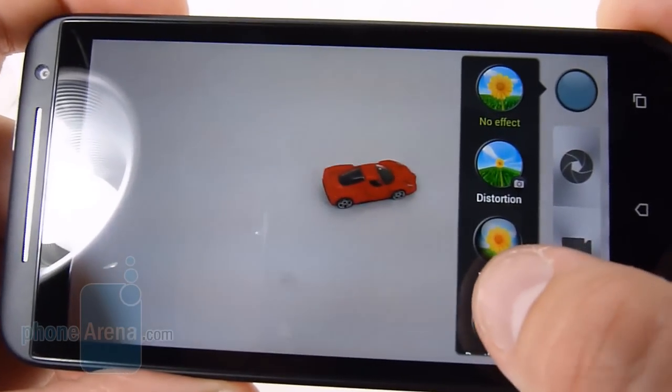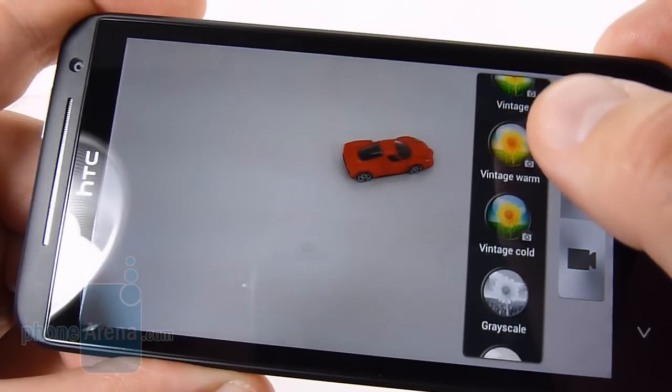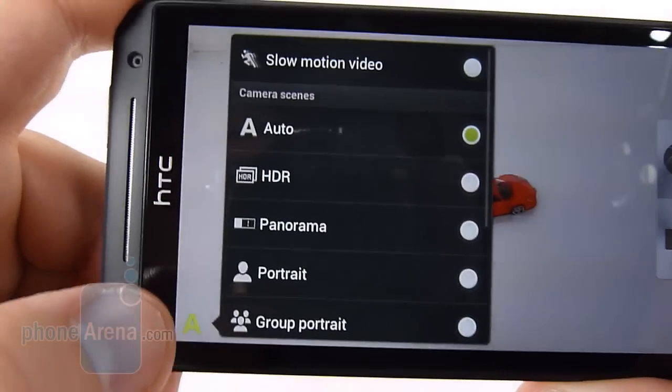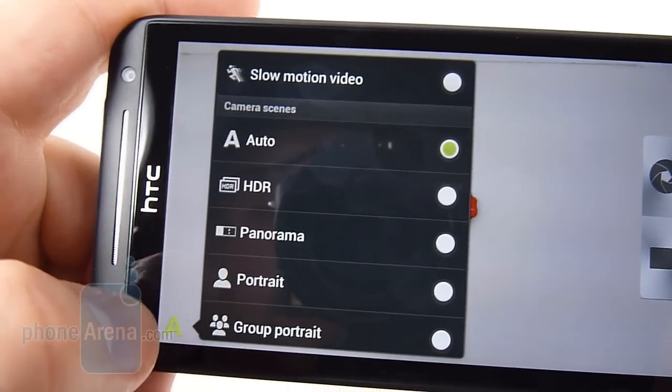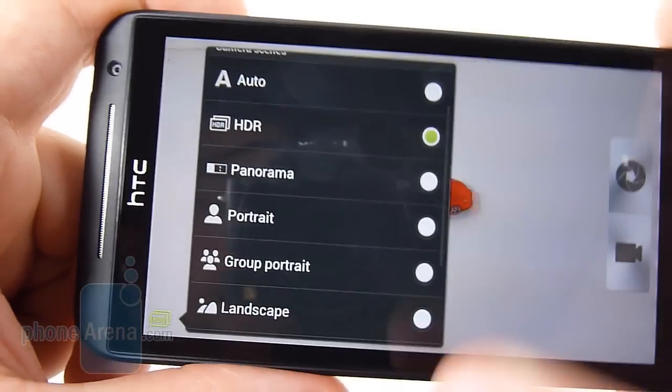Take a look at some of the options. You have a lot of filters. You can probably thank Instagram for having all these options. And then you also have a couple different shooting modes. You've got, of course, your auto. We have the always popular HDR mode.